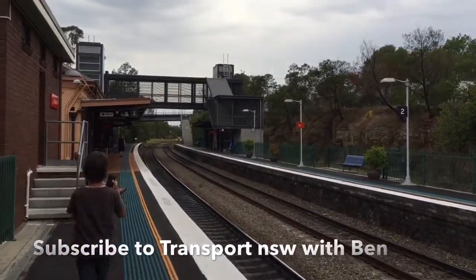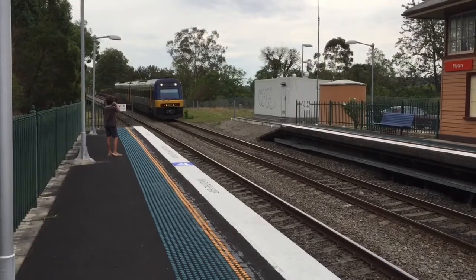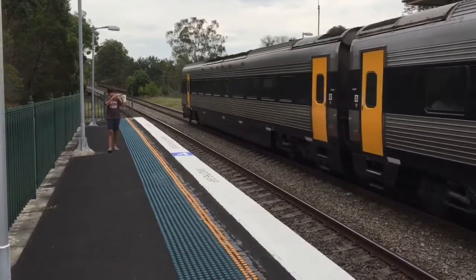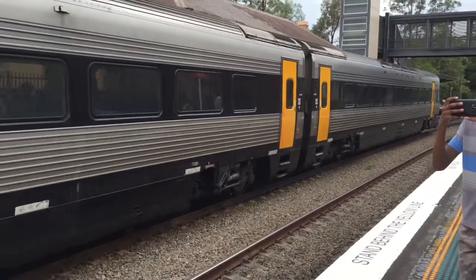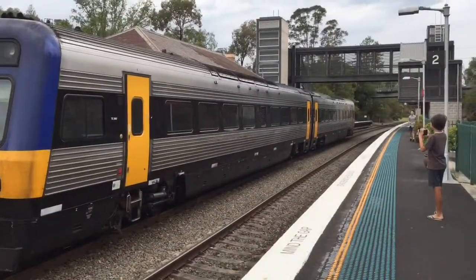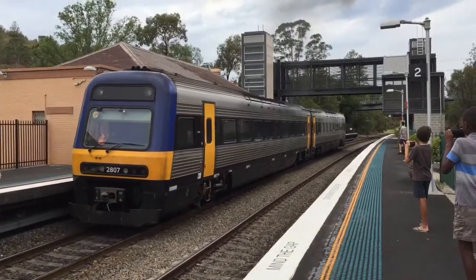And here's a look at Picton Station facing towards Sydney. We have an Endeavour arriving for a Campbelltown service. N7 is the set. Endeavour set N7, now departing, Campbelltown service. Next station, Douglas Park, then Menangle, Menangle Park, Macarthur, then Campbelltown.